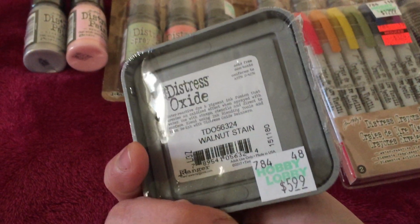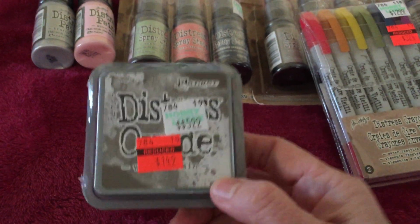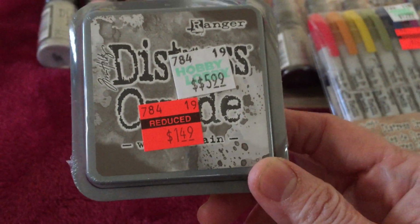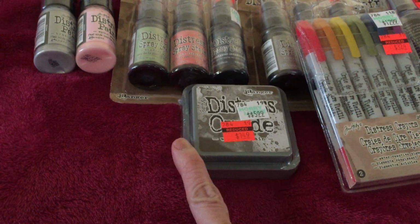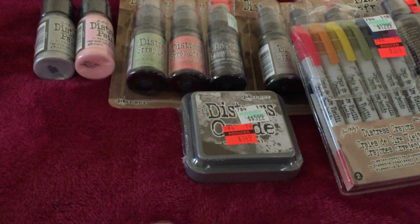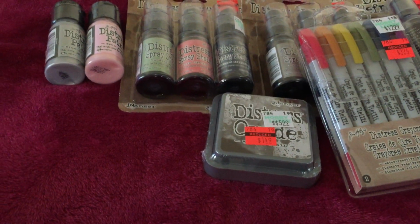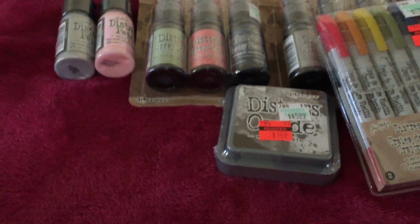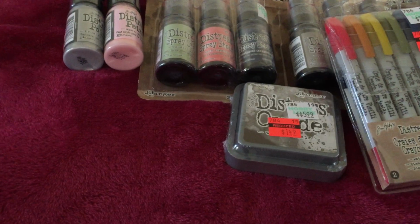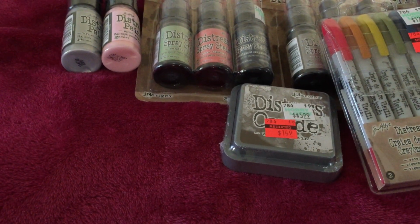The last but not least that we had from Tim Holtz is the Distress Oxide. This is an ink. So the original price is $5.99, and it just became $1.49. They have some other colors, but I just got this one because I still have some ink, so I don't want to get all the items on sale, because I might go bankrupt or something. So I just got the things that we really love, and that we think we could really use.